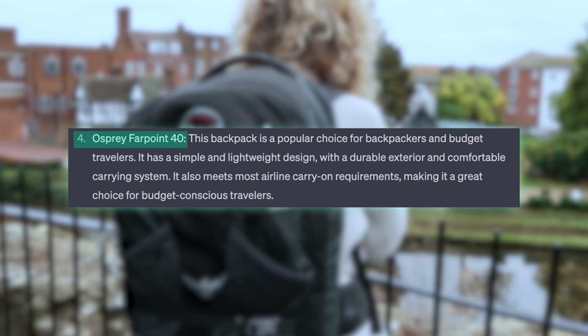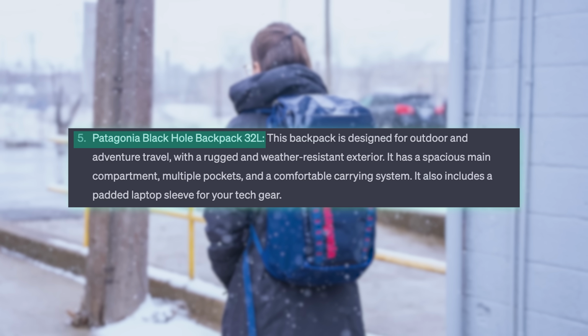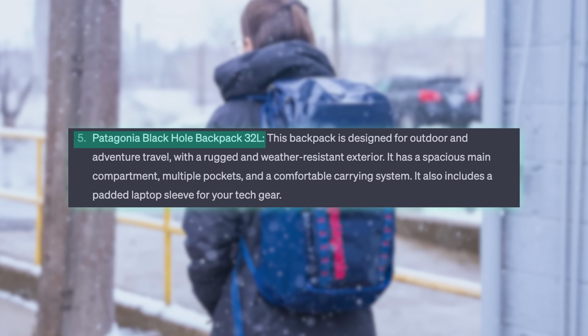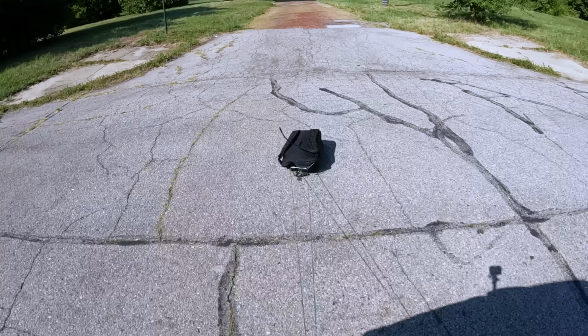Next up, it recommends the Osprey Farpoint 40 for backpackers and budget travelers, and we definitely agree. After all, that's one of the reasons we included it in our hostel packing list. It also likes the Patagonia Black Hole 32-liter because it's outdoorsy and rugged, though there are other durable packs we like better, like the GoRuck GR2. It holds up to just about anything you can throw at it while making the most of carry-on limits with 40 liters of space. The GR2 would definitely be my durable pick because I lived out of it for 2 years while traveling the world in 2017.